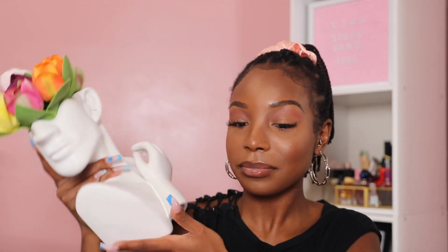I love her. And it is like a ceramic, I think it's a ceramic vase. I'll double check. If I'm incorrect, I'll put what it's made of on the screen. But she's beautiful. And again, it does come in black. If you like that aesthetic, then you can definitely get the black, but I was really feeling the white. If this isn't girly enough for you guys, then girl, I don't know what is.